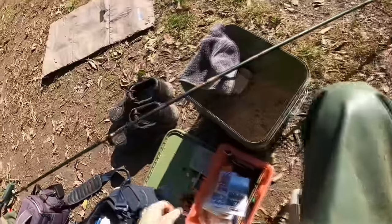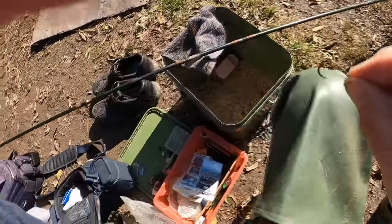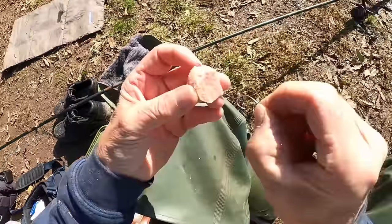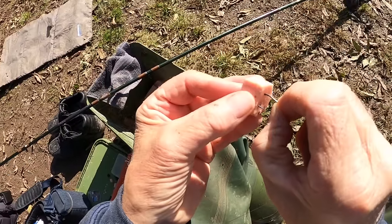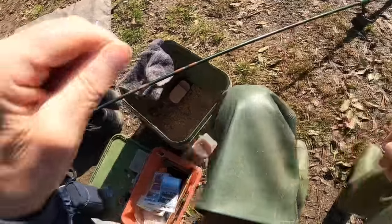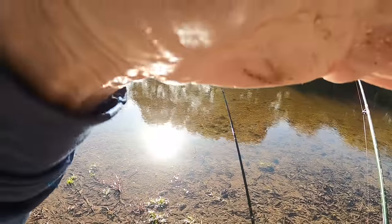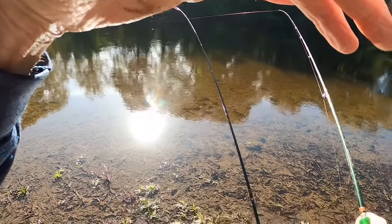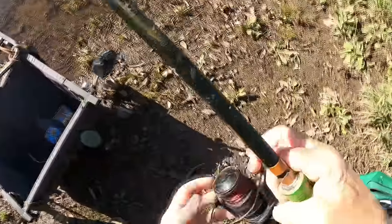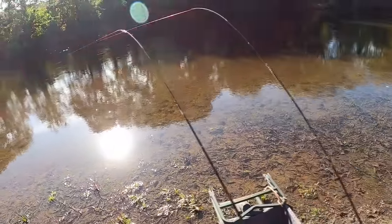So that one's ready to go, and the other one is a much larger hook. Yes, this one, with a great big piece of luncheon meat on there. So see if there's any difference between the barbel and the chub for that. Go further over. That's the one that I'm pretty sure is going to catch. I may be wrong, but I'm fancying that right hand rod getting the bite.